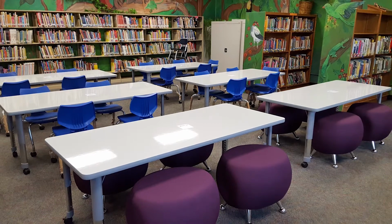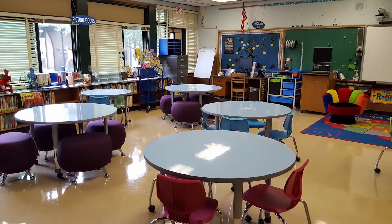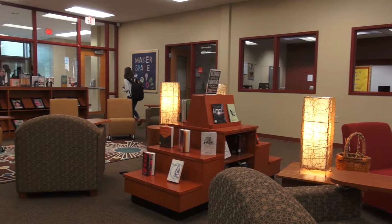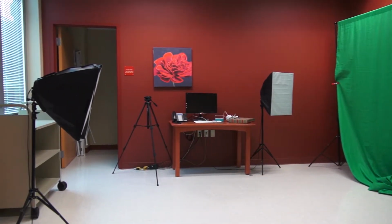I think comfortable seating, comfortable furniture leads to a comfortable way of approaching teaching and a comfortable way of approaching learning. The library is a natural place to learn and ask questions, and that just expands everything that I really want a strong library to promote and inspire.